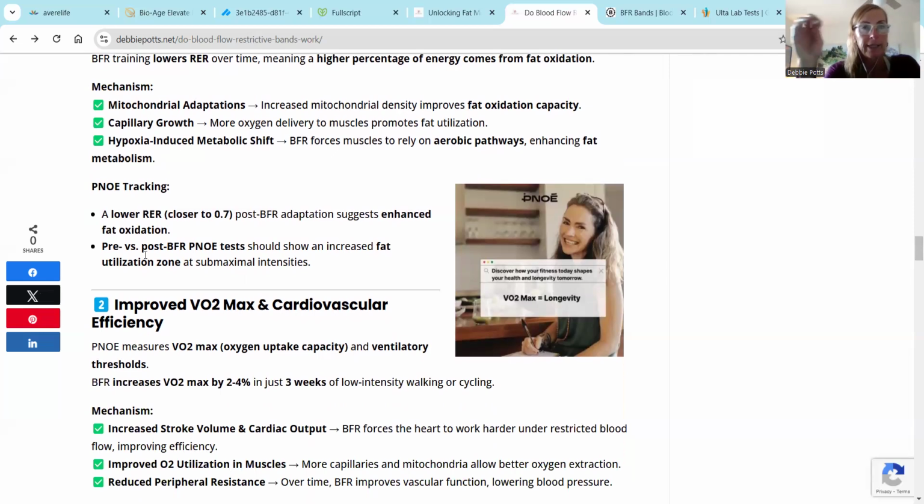So lower RER, when I'm doing the test, 0.7 means higher fat, and 1.0 means carbohydrates. So 0.85 is 50-50 fat to carbs. 0.91 is pretty much where we're looking at, okay, that's the end of our test when we're doing this peak fat mass metabolic efficiency testing.